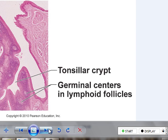Tonsils, same deal. Again, we see them in several different places in the opening to the outside. So we have pharyngeal tonsils right behind your nasal cavity. Anybody have their tonsils out? And they said tonsils with adenoids. Does that ring a bell? Yeah, they're talking about all these guys. The adenoids are the ones that are up behind your nasal passages.